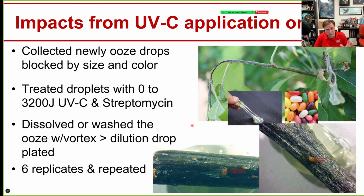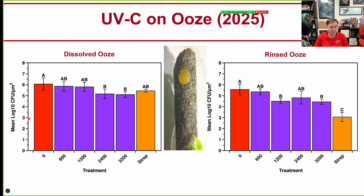As we all well know, oozes are very high on bacteria. Mean log CFU divided by the square micrometers of ooze droplet. And for the most part, these things are fairly recalcitrant. Depending on the study, if we fully dissolve an ooze droplet, the candy coating goes away, just loaded with bacteria. No big surprises. Not even strep can really beat these things down. And if it did, it would take a huge dose.